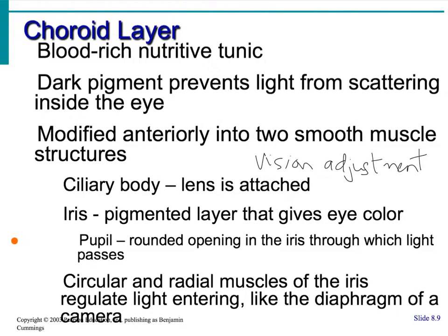Okay, and then the iris is the other modification. And it is the thing that dilates. It's a sphincter muscle. So a circular muscle is a sphincter muscle, because it's round. And your pupil is just the opening through the iris. So the iris is pigmented, it gives your eye its color, but it also is what dilates your eye for vision, okay? So it regulates the light entering, sort of like the diaphragm of a camera.